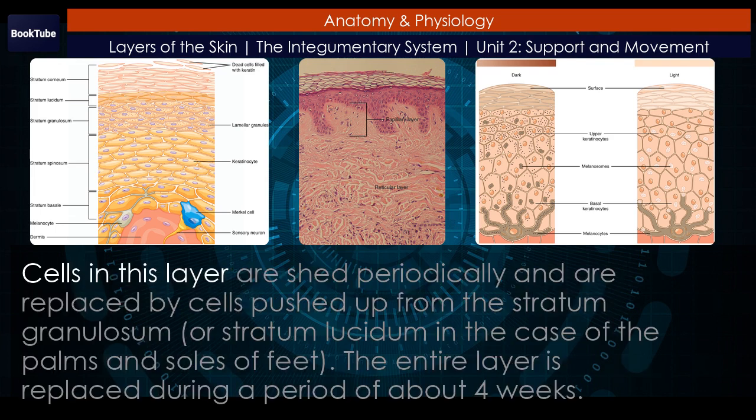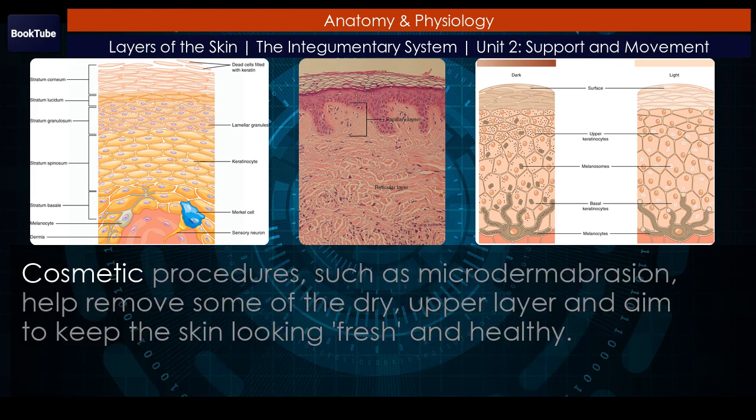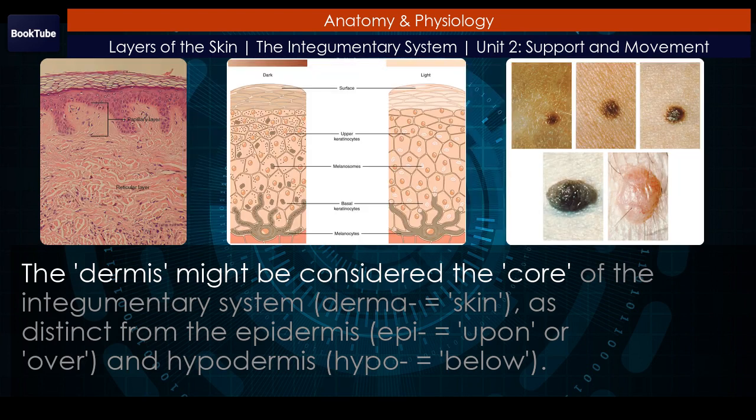Cells in this layer are shed periodically and are replaced by cells pushed up from the stratum granulosum, or stratum lucidum in the case of the palms and soles of feet. The entire layer is replaced during a period of about 4 weeks. Cosmetic procedures, such as microdermabrasion, help remove some of the dry, upper layer and aim to keep the skin looking fresh and healthy. Dermis. The dermis might be considered the core of the integumentary system.